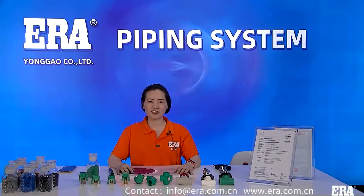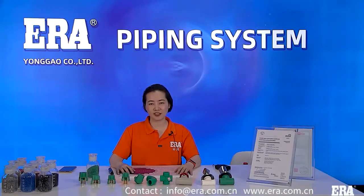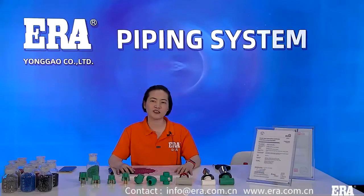About 6,000 square meters, and we've got 250 sets of equipment in it. Over 300 employees are working there, and we put about $20 million into it. Yongao Institute is the strong backup for ERA products. It provides new product development, raw material inspection, product quality improvement, international certification obtaining, etc.